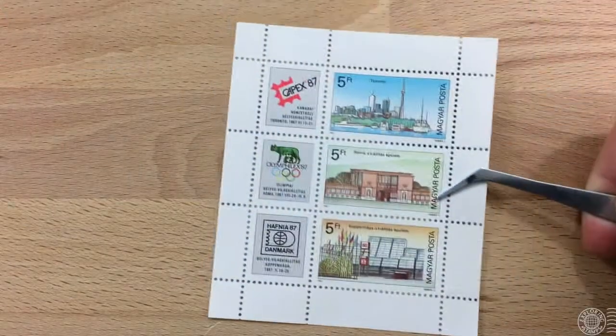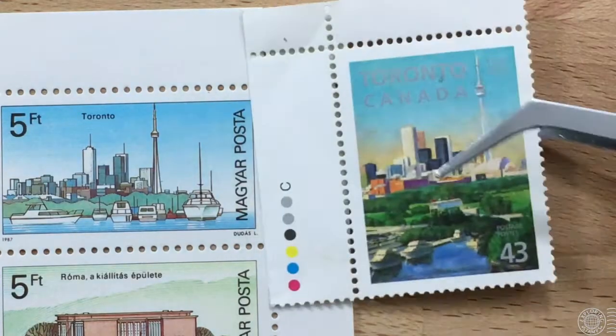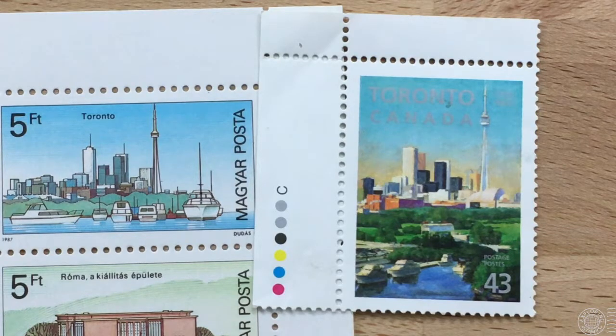But now going back to the first stamp that we pulled from the box, what intrigues me about it is I also found this set of stamps from Hungary, in which one of them is showing Toronto's skyline. Now this was issued back in 1987, celebrating the CAPEX event that was happening at that time, which is the Canadian Philatelic Exhibition. But what's interesting is that the imagery is very similar to our stamp, both showing the CN Tower, which used to be the tallest freestanding structure in the world for 32 years until 2007, but both stamps are portraying the Toronto skyline from the same point of view.